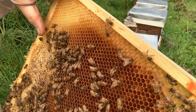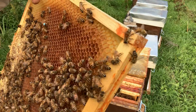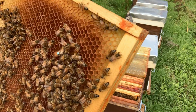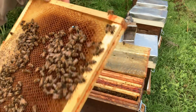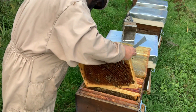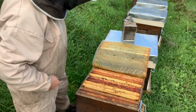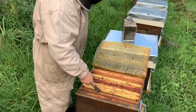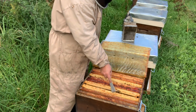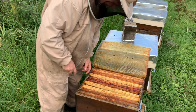Go on, dear. She's not as big as she will be in February, March, April next year, when she starts really ramping up her laying. She will get a longer abdomen then. But nice to see her. Plenty of nectar on those frames. So let's assess this again. We've also got a frame of honey there on this one. So to me, I'm like 1, 2, 3, 4, 5, 6. 6 and a bit. So that's still enough. That's more than enough to survive the winter. You know, so let's put all this back together.